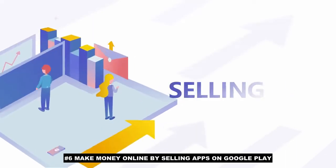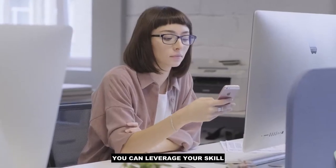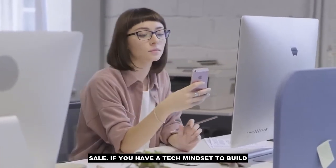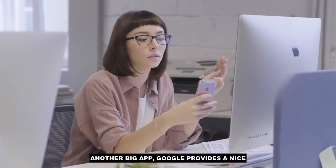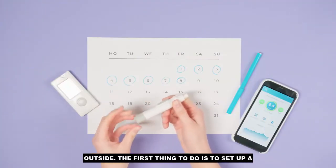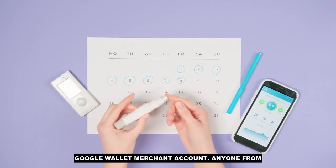6. Make money online by selling apps on Google Play. You can leverage your skill to build an app and put it on Google Play for sale. If you have a tech mindset to build another big app, Google provides a nice platform to bring your idea to the world outside. The first thing to do is to set up a Google Wallet merchant account.